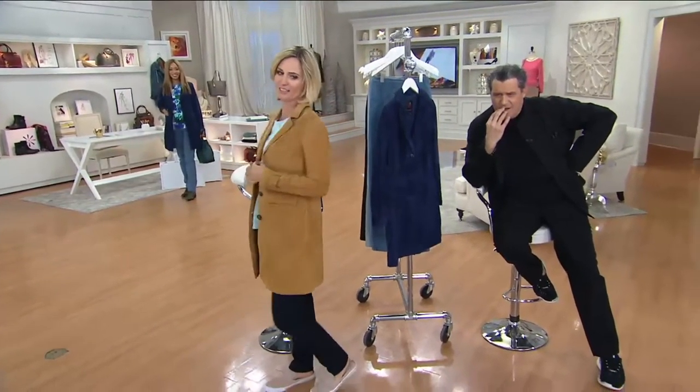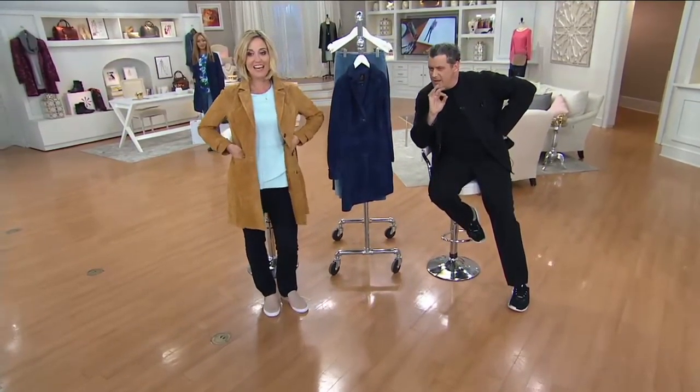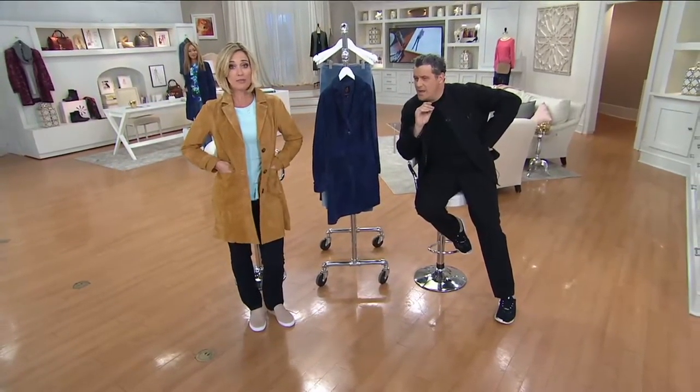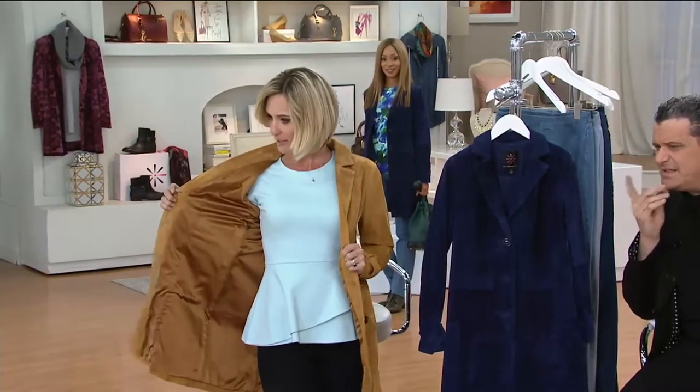Girl, how rich does this look? That camel color is so great. It looks like something you got at a vintage store and paid like $2,000 for. Yes, you absolutely did. Used, you paid $2,000. That's what it looks like. And look at that, fully lined. That's gonna be an heirloom.